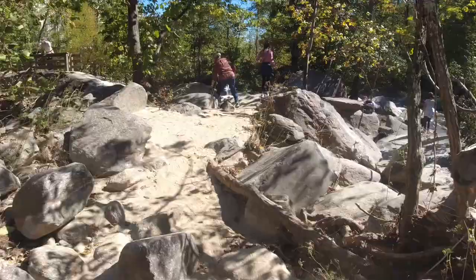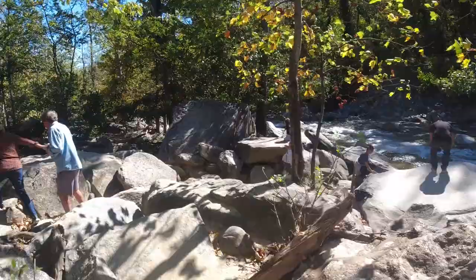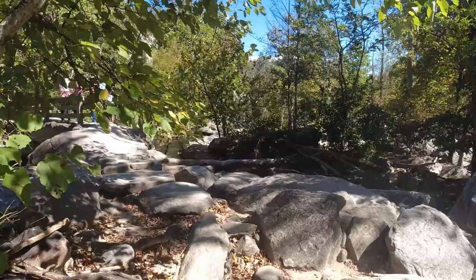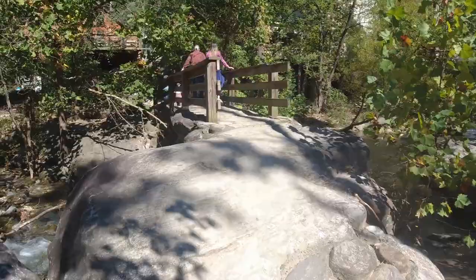Yeah, man, the wind's picking up. The cold front's coming in. Like I said earlier in the video, they said temperatures tonight will drop 40 degrees. Crazy. So we're going to slowly make our way across here. Check out those trees that were shoved down here from the bad floods years ago. They're still sitting there. And we'll cross over here. Another little stone bridge. That's pretty cool. Go back to Main Street.